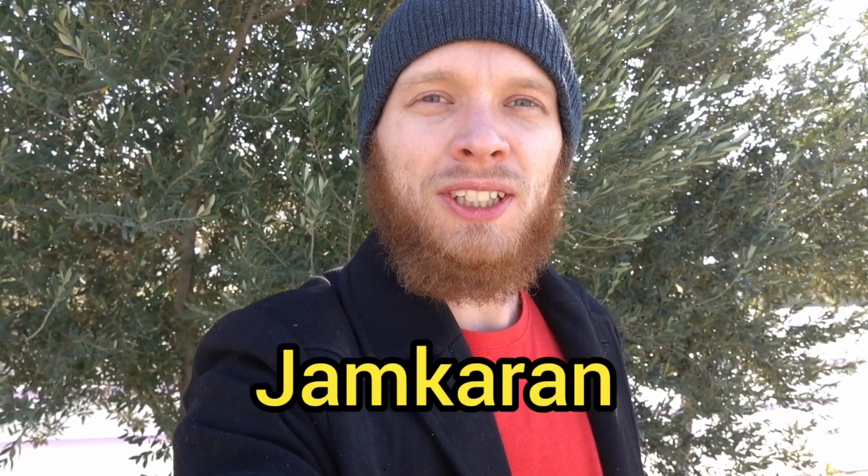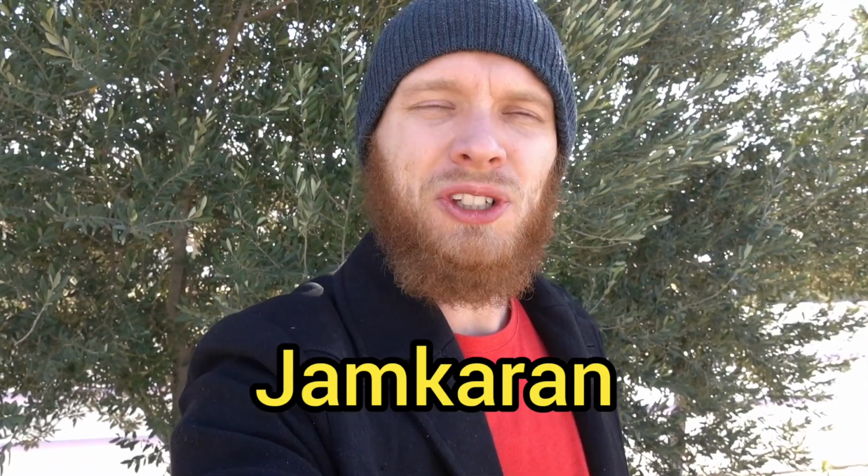I just wanted to show two different parts of Qom today. The first being Jamkaran, which is a very large mosque just outside the city, but there's not much to show other than the shape of the mosque itself.